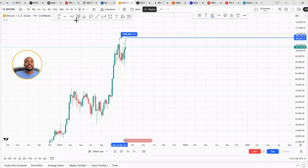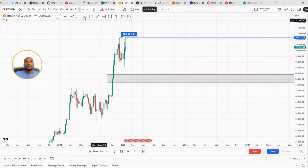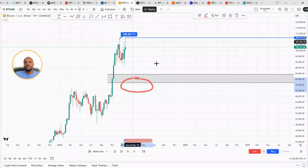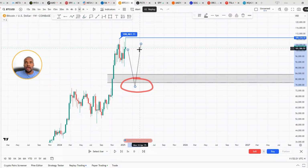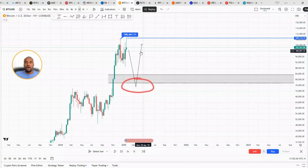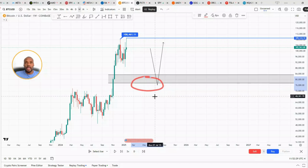So with that being the case, what I did is I came to my nice little tool here and looked at a level that I would be interested in buying Bitcoin. Unless the asset was around here, I wouldn't be interested in entering Bitcoin. So that was the overall strategy that I deployed: once we hit this high around January after inauguration, I was like, if Bitcoin is to drop down into these levels, then I will look to enter long. So that's part one of the strategy, identifying the right time for you to enter the asset.